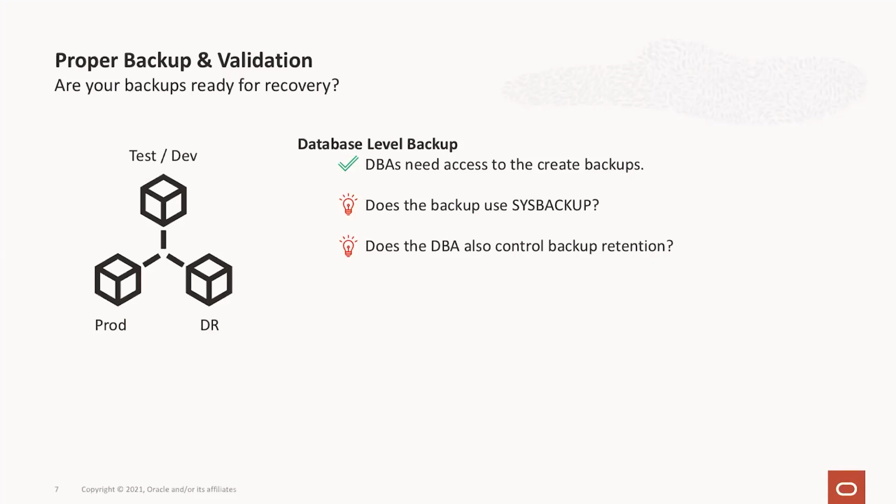The next question you have to ask yourself is, does a DBA also control backup retention? So if the DBA is using sysdba, do they control the backup retention? Because that means, and I don't know if everybody realizes this, that the DBA can destroy the database and the backup at the same time, or the DBA's account can do that. So if the DBA's account falls into malicious hands, they can destroy or manipulate the database and destroy the backups. It gives them way too much control.